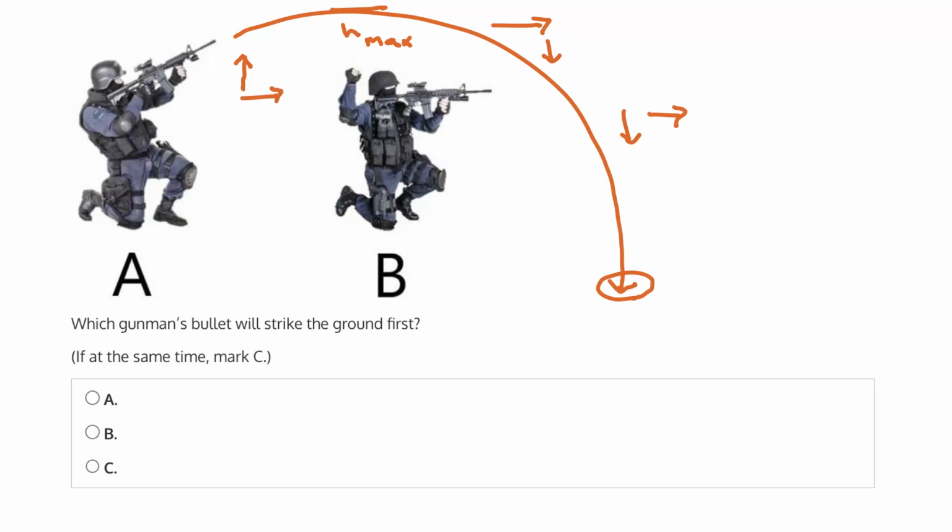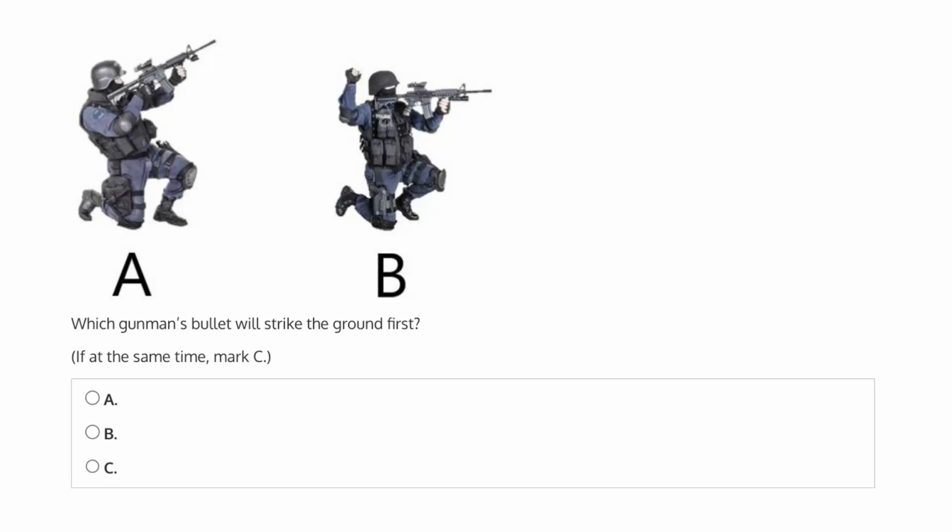Now the key aspect of this trajectory to consider is this H max. A bullet fired from gunman A will go up in height before eventually coming down. So let's keep that in mind as we consider the trajectory of a bullet fired from gunman B's gun.